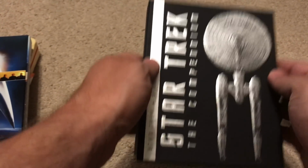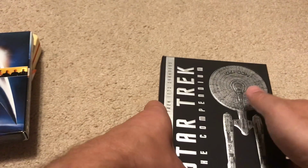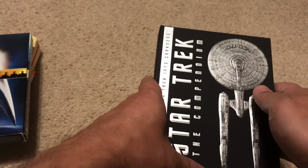Okay, so that's my favorite Star Trek DVDs. I haven't even gone into the Next Generation because I kind of feel like the Next Generation is its own entity and it deserves its own video.